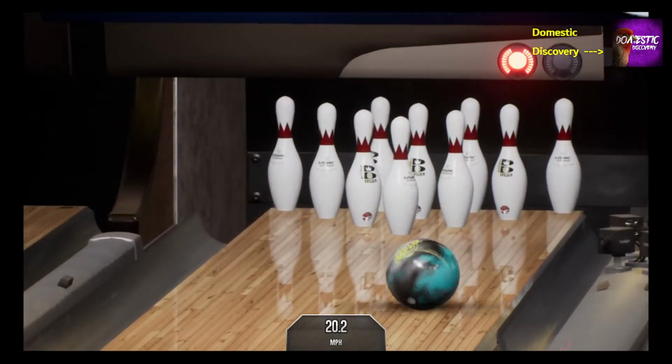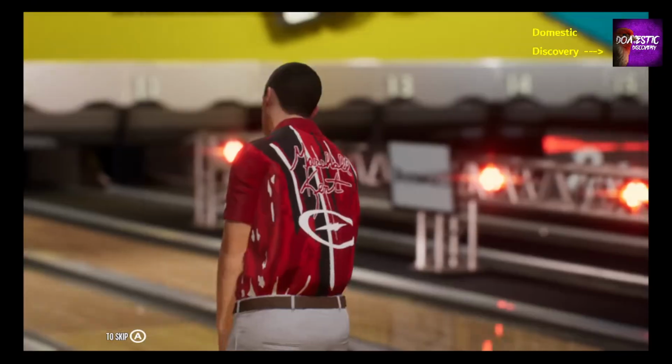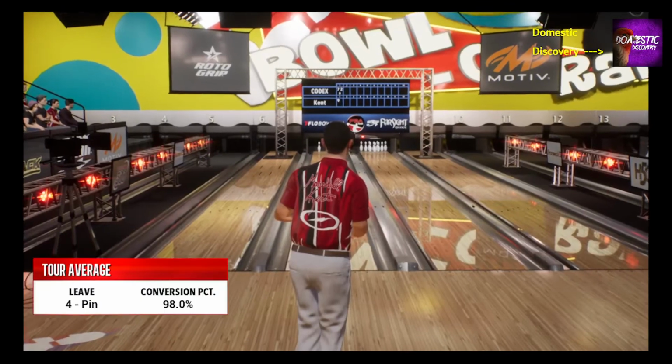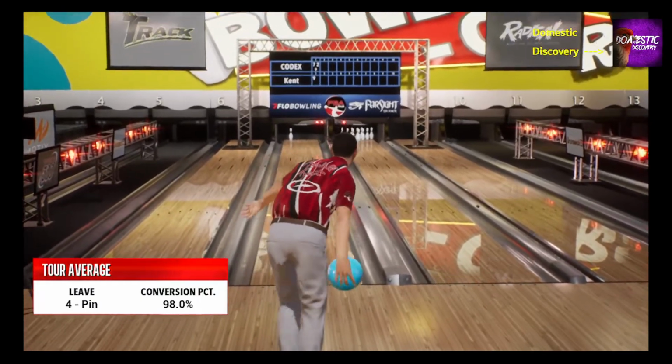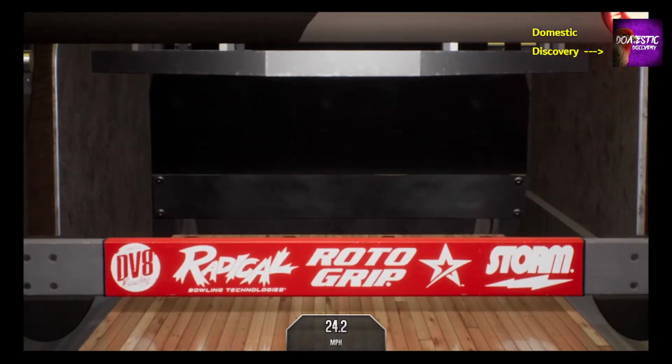Marshall Kent and those biceps ready to go now. He's won four PBA Tour titles, but is still looking for his first major. Knocks down nine pins there. As close to automatic as it gets with a 98% conversion rate. And gets the spare early here.